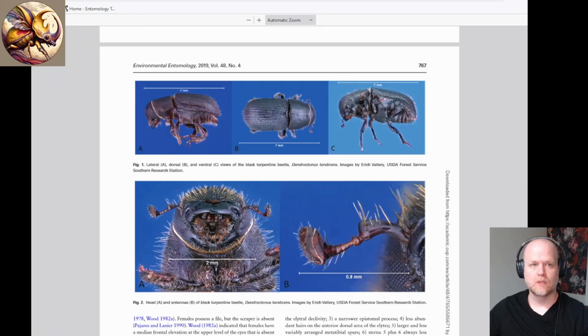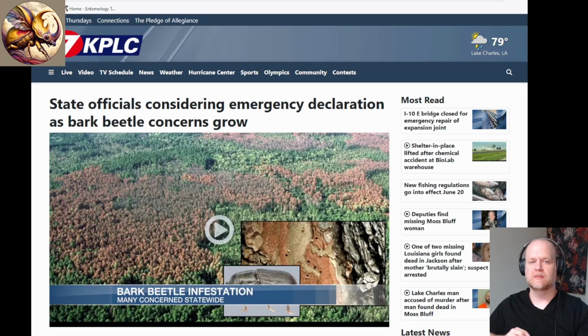All right, everyone. So, checking out the news today, there's been some talk about bark beetles in Louisiana destroying enormous amounts of pine trees. And this is a cyclical concern for the state.